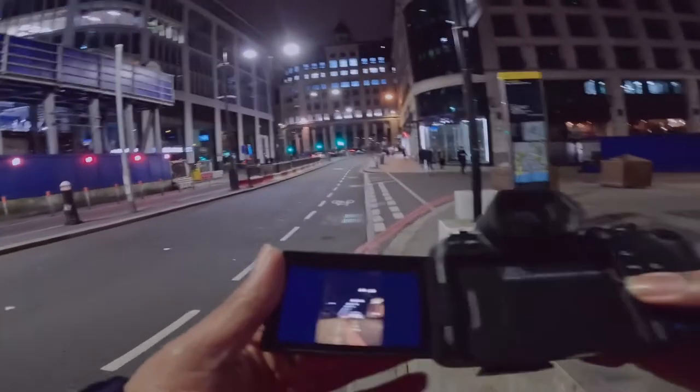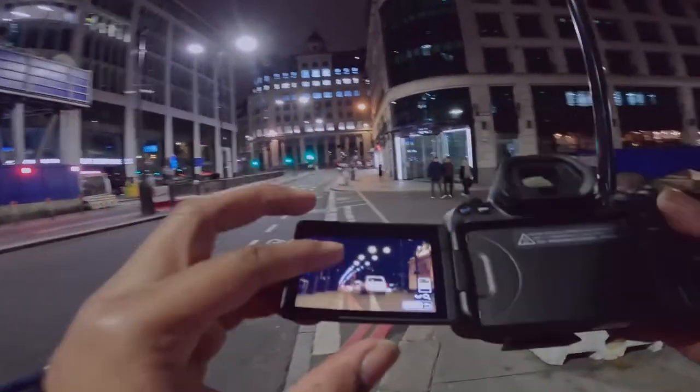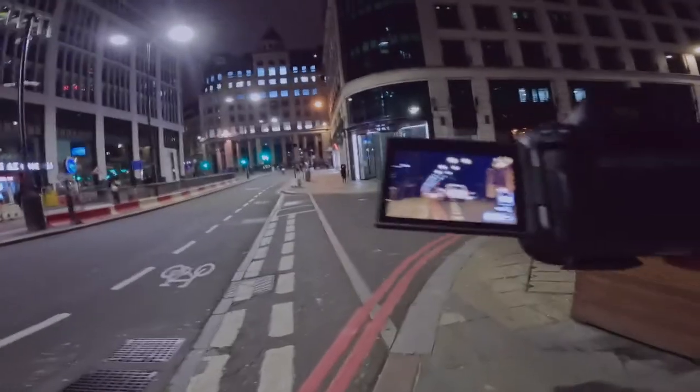So yeah, just a nice format shot, the leading line up to the cab, nice and simple.